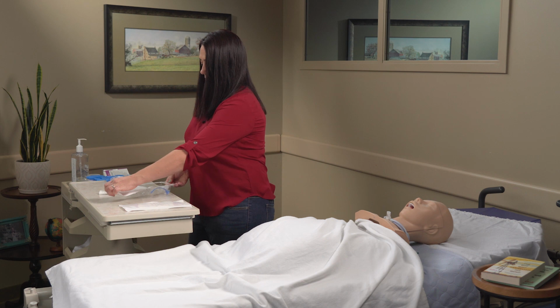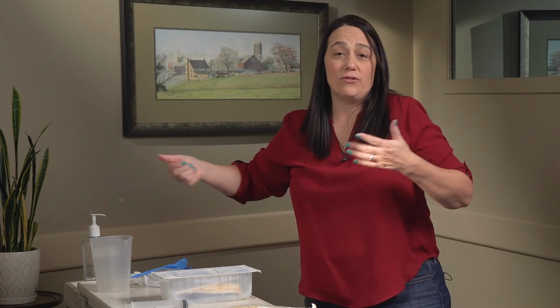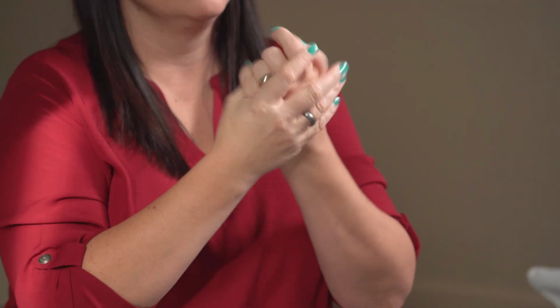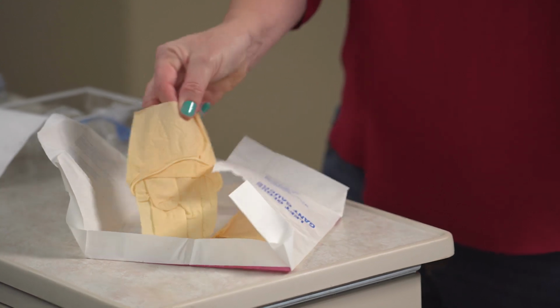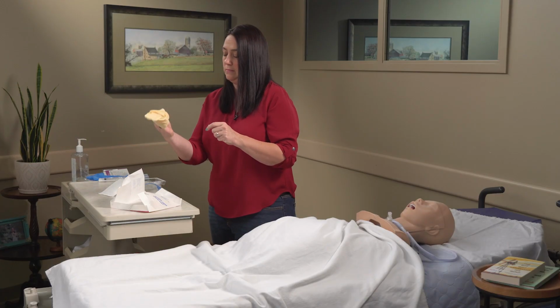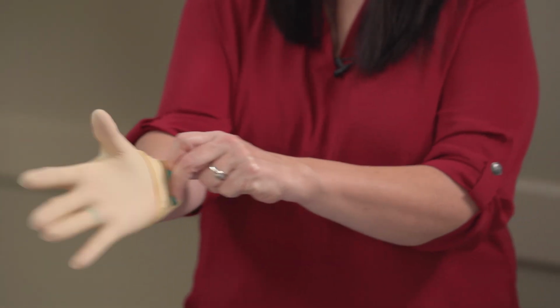I'm going to cleanse my hands. If you have a sink, you'd want to use a sink and warm water. Right now I don't, so I'm using hand sanitizer instead. So I'm going to get a generous dollop of that, and I'm going to rub that all over my hands until it's completely dry. Once it's dry, I'm going to put on my gloves. And I'm following sterile procedure while I do so.